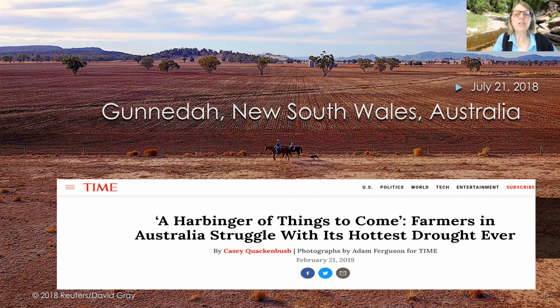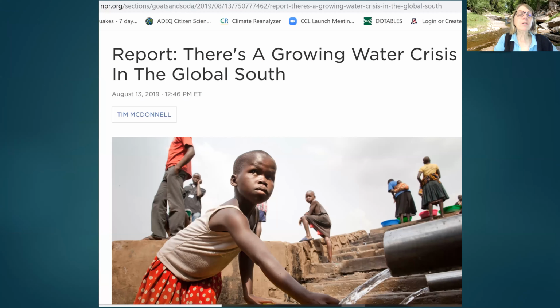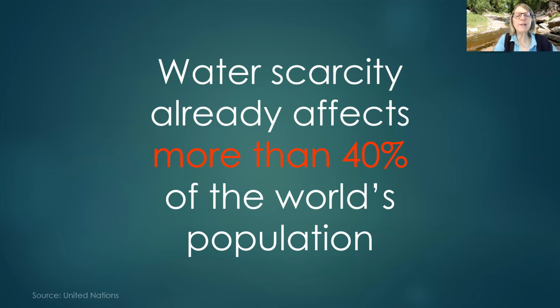It's happening not just in the US, but around the world. This is New South Wales, Australia, harbinger of things to come. Farmers in Australia struggle with its hottest drought ever. We remember the wildfires that came as a result of it. Indian cities are running out of water. 600 million people dependent on agriculture have already been adversely affected by drought conditions across great swaths of India. Growing water crisis in the global south. Water scarcity already affects more than 40% of the world's population.